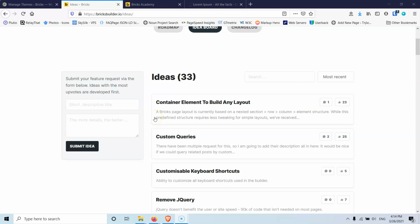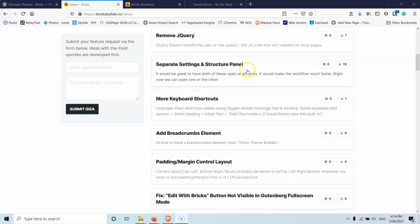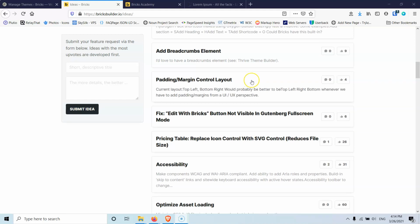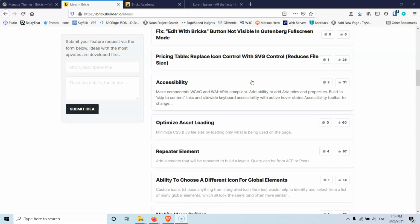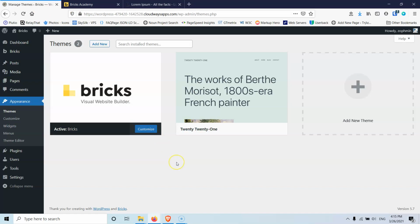Now, if you go in here and read the ideas, you for sure know that there are many people that are using Oxygen and went ahead and bought a license for this product, tested it out and asked for some things. So they want to remove the jQuery that it's loading in the pages. You will see later on. They want separate settings for the structure panel. They have asked for a repeater element. They have asked for things that you can find in Oxygen, of course, because there are some things that will remind you of Oxygen. I'm not saying that it's a clone, of course. I think that they have combined many ideas from other page builders and they have created a unique tool. So let's close these ideas and go into the website that we're going to test.